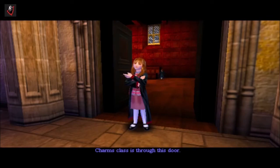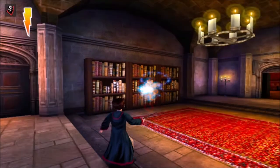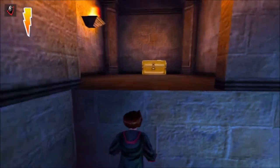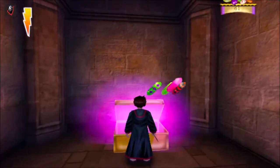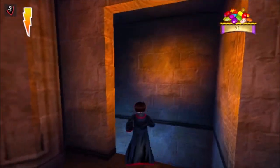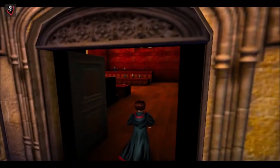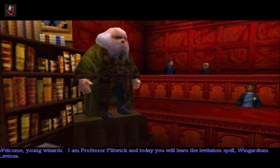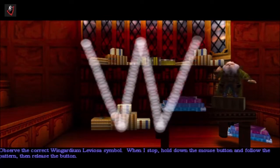Charms class is through this door. Young wizards, I am Professor Flitwick, and today you will learn the levitation spell Wingardium Leviosa. Observe the correct Wingardium Leviosa symbol. When I stop, hold down the mouse button and follow the pattern, then release the button.